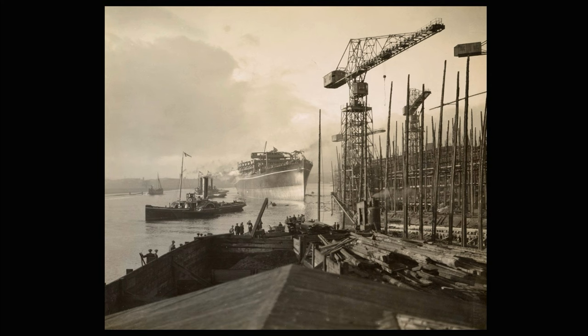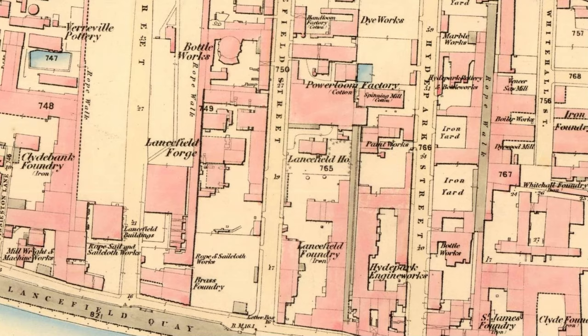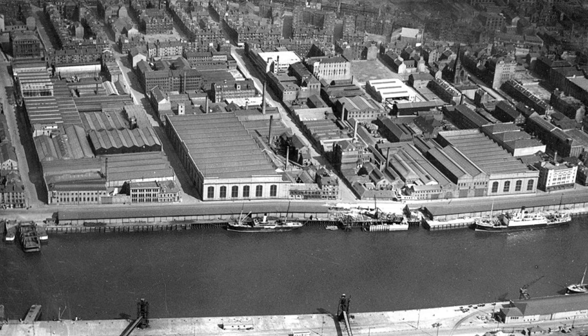You only have to look at the first edition Ordnance Survey map of 1857 to see the extent and variety of industry that grew on the banks of the River Clyde, in this case at Anderston. With all this industry and employment, there had to be a way for men to get to and from their work. Given that the bulk of this industry was by the river, it made perfect sense to actually use the river as a means of transport. And so ferries were built to transport the men back and forth.